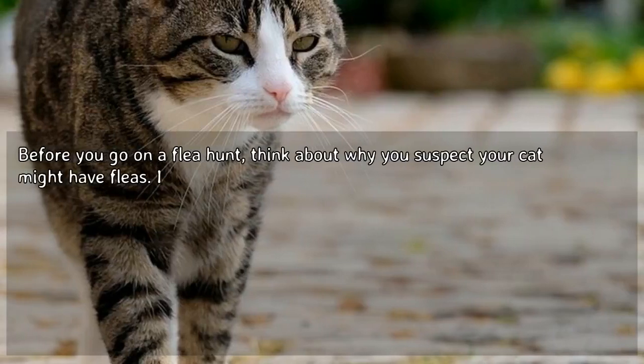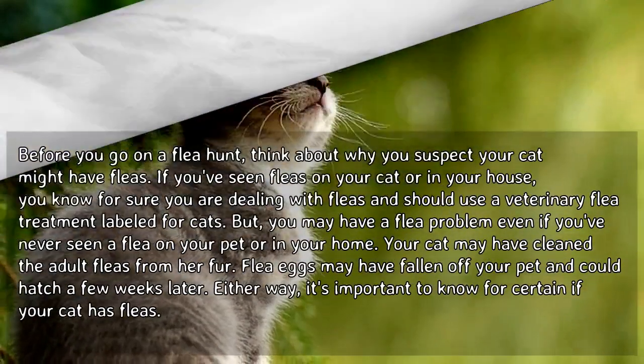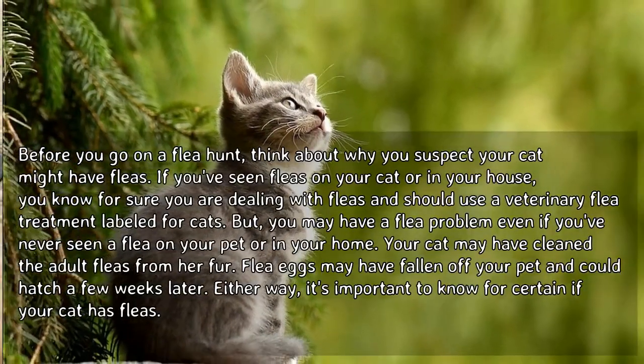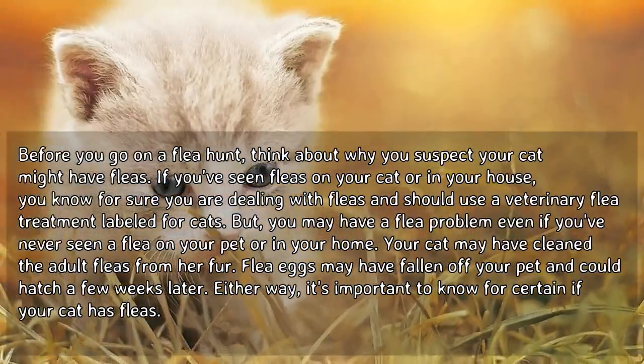Before you go on a flea hunt, think about why you suspect your cat might have fleas. If you've seen fleas on your cat or in your house, you know for sure you are dealing with fleas and should use a veterinary flea treatment labeled for cats.